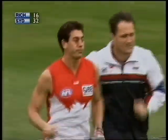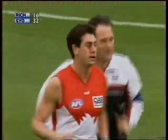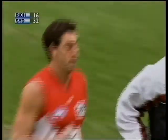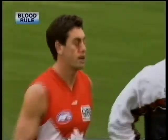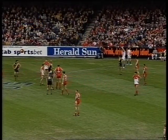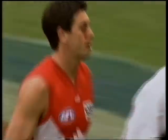That's good. What else did he try to do? Because he just couldn't see it. Stevens coming off with a blood rule, but that umpire was clearly unsighted. His eye's closed. His right eye is actually closed. He's got the bad whack.